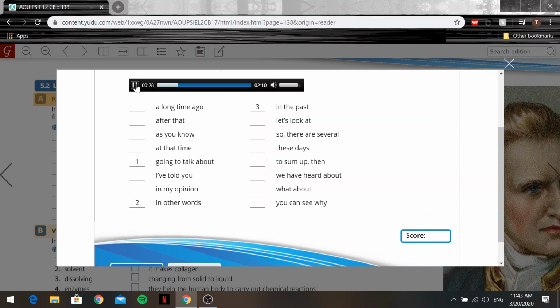4. These days, we call them sociologists. Sociologists, so these days is 4. 5. A long time ago, in the 4th century BCE, the Greek philosopher Aristotle wrote the first book about the mind. Yep, so a long time ago is the expression. 6. In 1970, Elizabeth Loftus obtained a PhD in psychology. At that time, she was interested in learning. Right, so at that time is the expression.